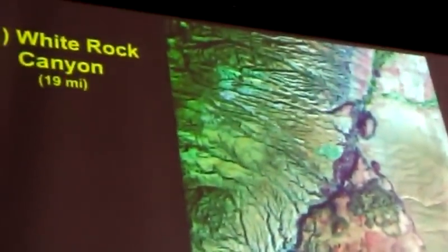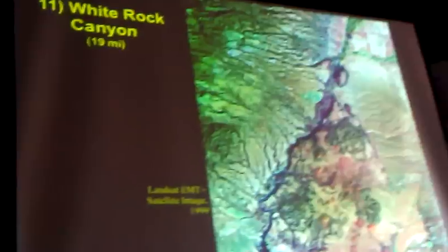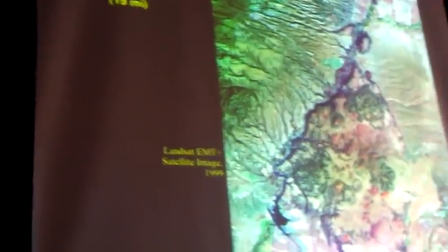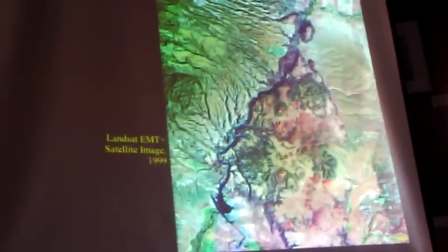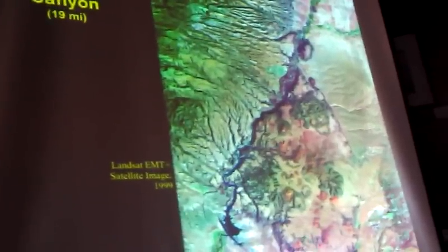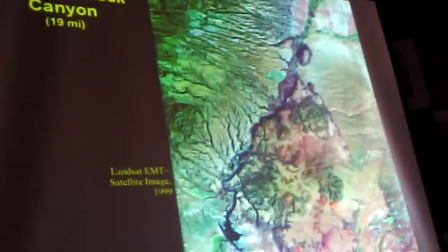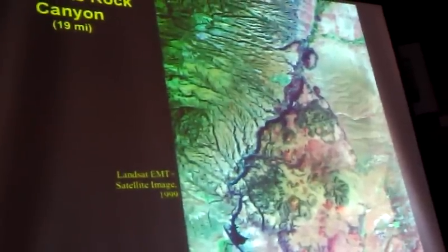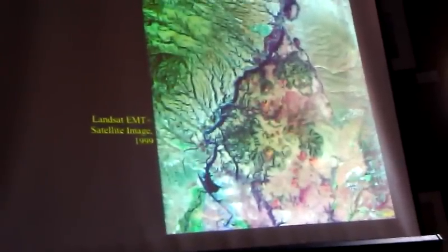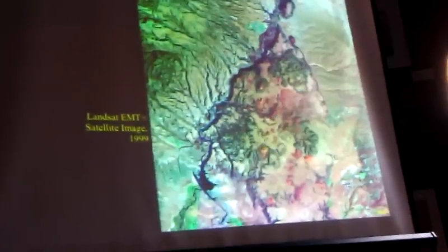Now, the last section is White Rock Canyon, which displays a fantastic collage of geology and landscape that's absolutely different from anything up above. This is a false color satellite image of that area. Here are the Jemez Mountains off to the west, the big canyons that cut the Pajarito Plateau down to the Rio Grande. Here is White Rock. Here is Los Alamos. Down here is Cochiti Dam, Cochiti Reservoir, and here are the then outskirts of Santa Fe.